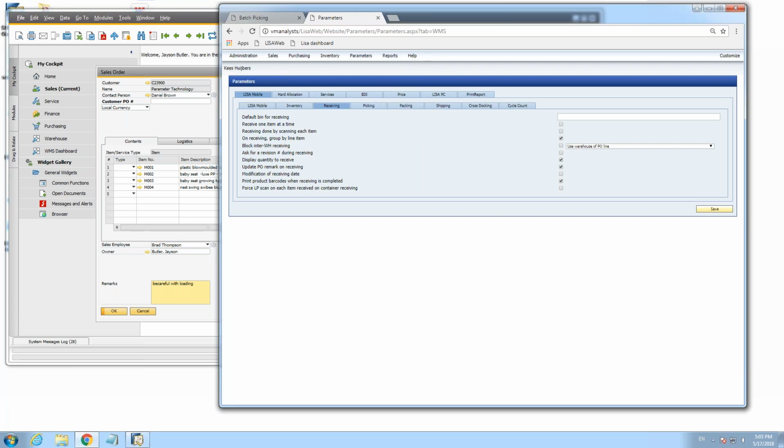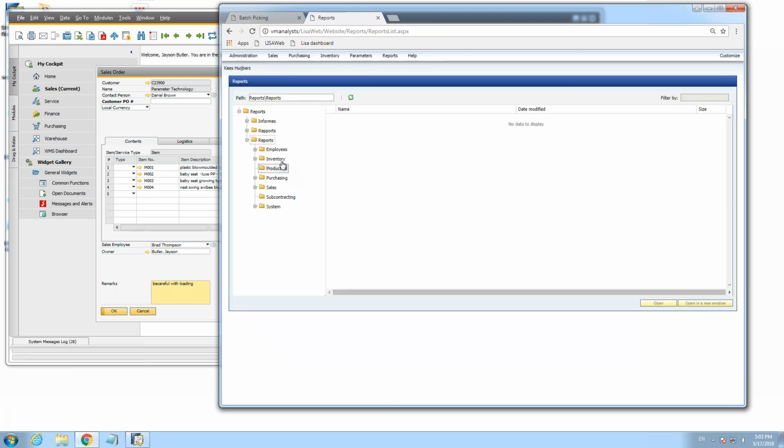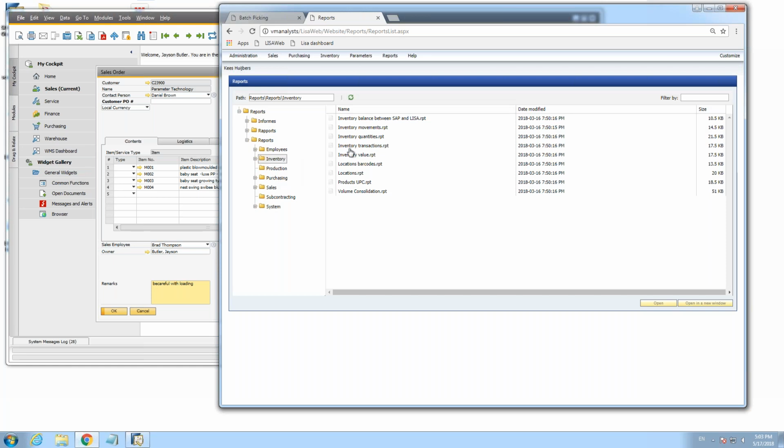If you go here, we also have reports. So we have a whole list of standard reports with Lisa. For inventory, we have several reports which you can use for location, for barcodes, for balances, for movements, etc., etc. All made in Crystal Reports. So that's in a nutshell what, let's say, your Lisa Web does. It's mostly for the warehouse manager or for people in the office.